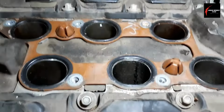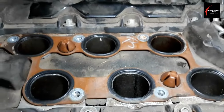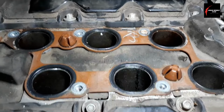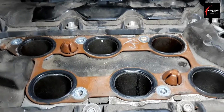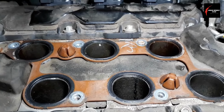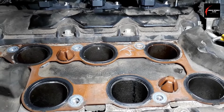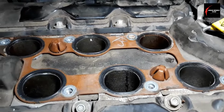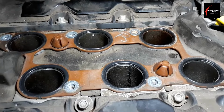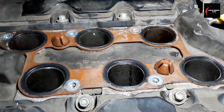If you have any doubt about this upper plenum gasket, intake manifold gasket, if it looks like it's in any way not in good condition, then replace it. But for me, I've got to warranty the job. I don't really want to replace it. It's going to be a whole lot more in parts. I do factor these things in when I give people estimates. However, this time I just didn't factor the intake manifold gasket into the estimate price.